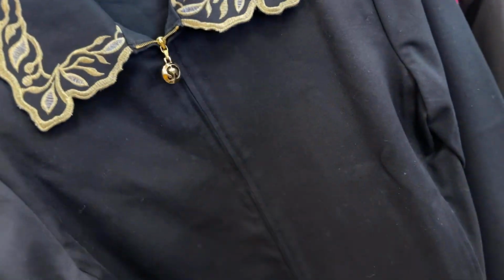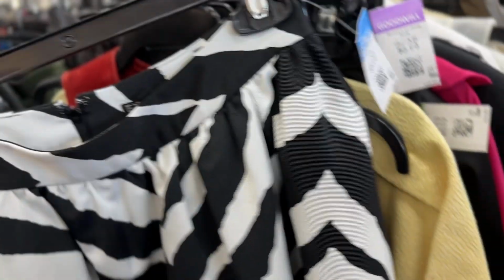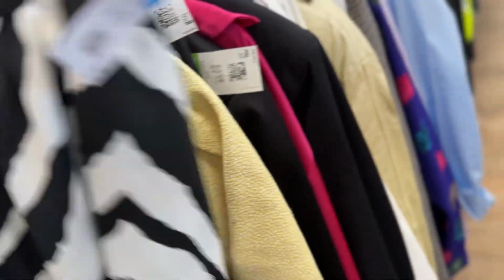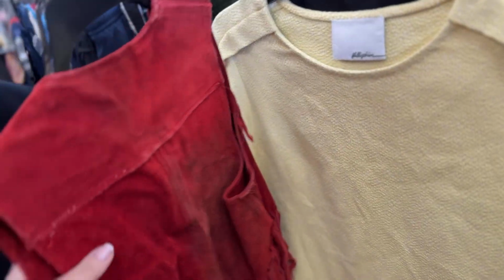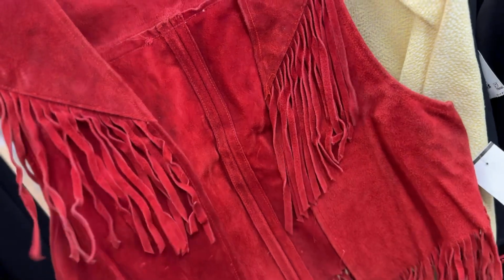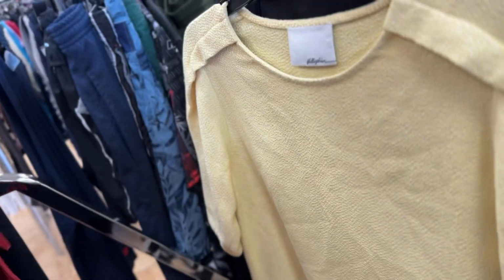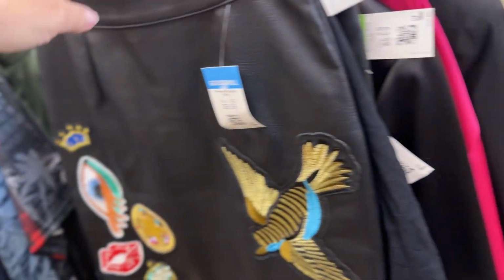Okay. Here are finalists. I think this is an easy get because you can always sell that on Real. St. John, send it straight to them. This I don't need. Don't need that one. This is super tempting because this is really stiff. It needs to be steamed out. But because it's red, that's why it's a standout. Philip Lim, $8.99. This I don't need.